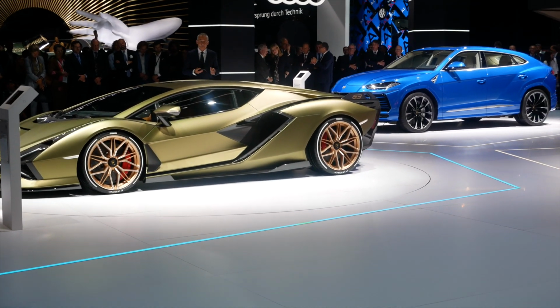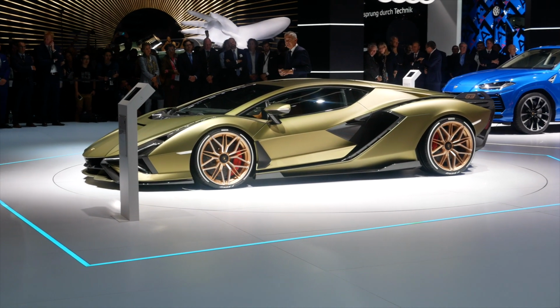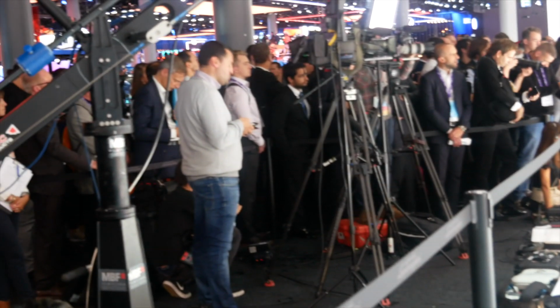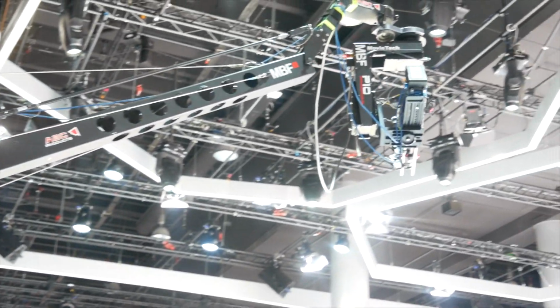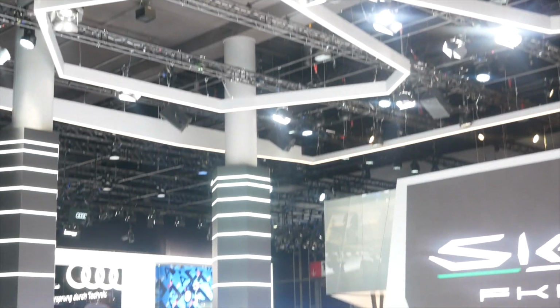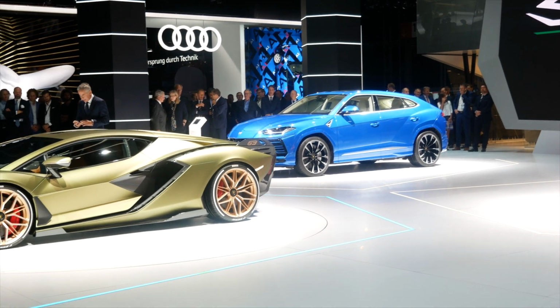Last but not least, in the Sian we have the first application of a supercapacitor. It is the first application in a hybrid solution, and we made this application instead of a normal lithium-ion battery. Why this kind of decision? Because the supercapacitor is able to release the same power but with three times less weight in the application, and this is fundamental for packaging and also for the performance of our car.